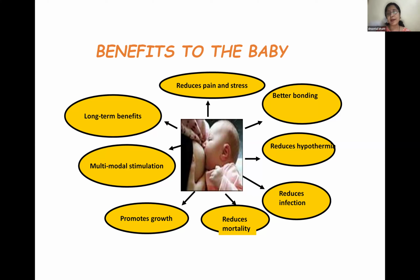Better bonding between mother and baby. See, to have a preterm or a low birth weight baby is really a shock to the mother, because she has always imagined a healthy baby, which is shown in the movies and the TVs and the papers, newsprint media, right? So a preterm birth is always a surprise shock to the mother. So to overcome that, kangaroo mother care helps in bonding the mother and the baby. Initially, kangaroo mother care started in Bogota, Colombia, for reducing hypothermia.